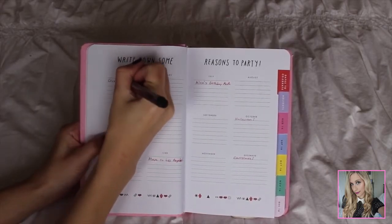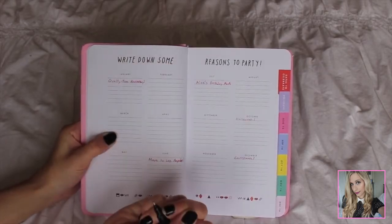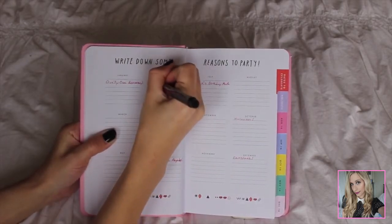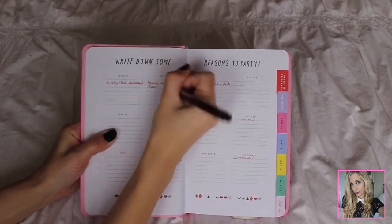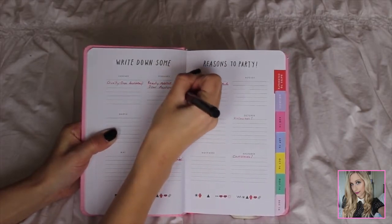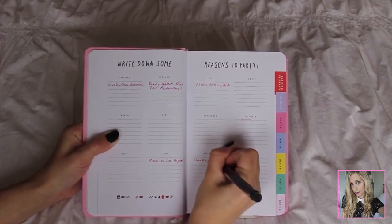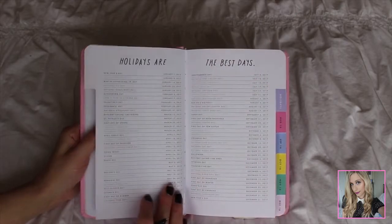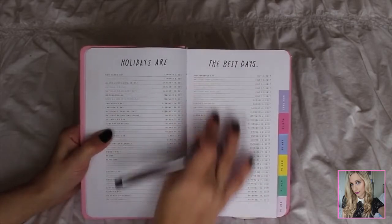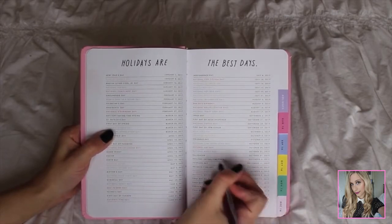So my birthday, when I move to Los Angeles, my Cruelty-Free anniversary. Let's see what else I'm going to write down. February, Beauty Addict Next Door anniversary. So I'm writing down important birthdays, anniversaries, holidays, whatever is important to you. Then if you flip over to the next page, there is a list of all of the holidays that are in 2017 with the appropriate dates, so you can reference that if you need to.